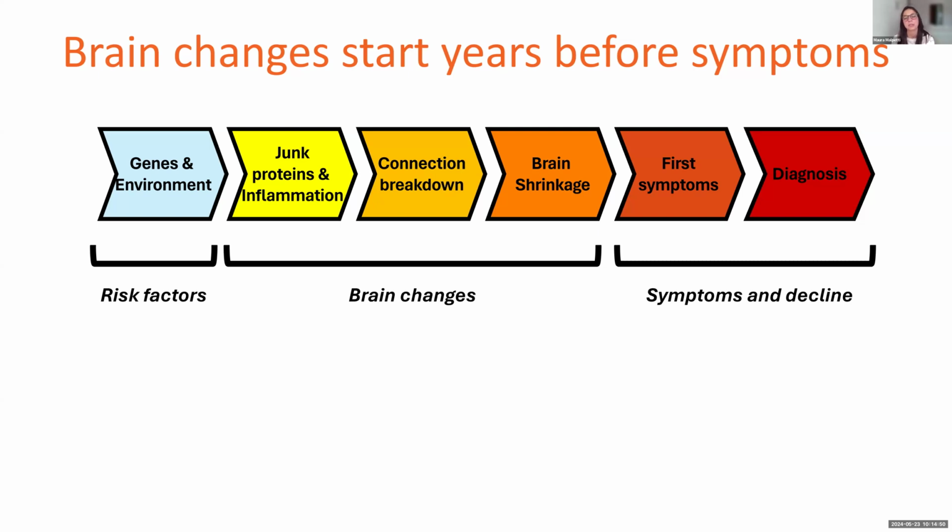There are different aspects that happen in the brain. There is a brain shrinkage because the brain cells die over time, and also before then, the cells stop communicating with one another. So we speak about connection breakdown, because your cells in the brain need to communicate all the time for us to be able to function well and perform well. But very importantly, in the last few years, we really started to understand more and more what actually is killing these cells in the brain. It looks like there are junk proteins or bad bits that accumulate in the brain, and also what we call inflammation. So the brain immune system is not functioning anymore.